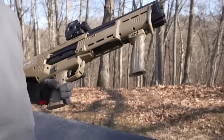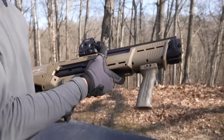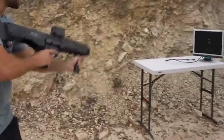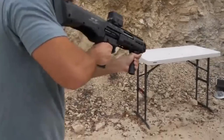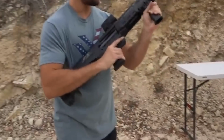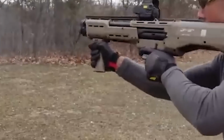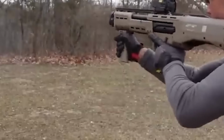The DP12 incorporates a pump-action mechanism requiring the user to manually cycle the forend back and forth to load and eject shells. The pump action is smooth and reliable, ensuring consistent performance and ease of use. It allows for quick follow-up shots and contributes to the overall reliability of the shotgun.